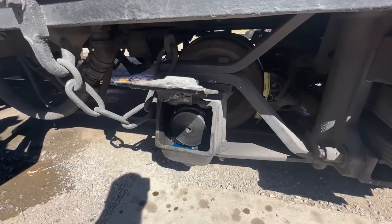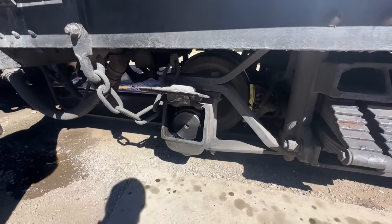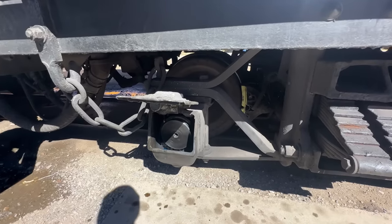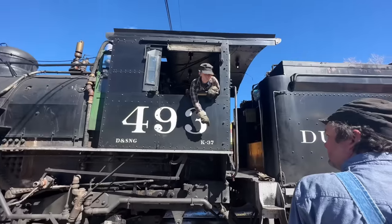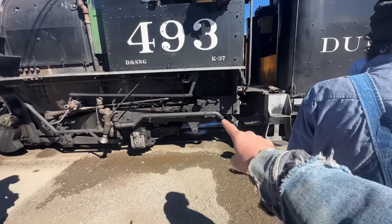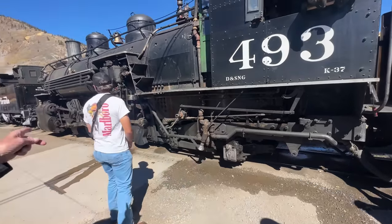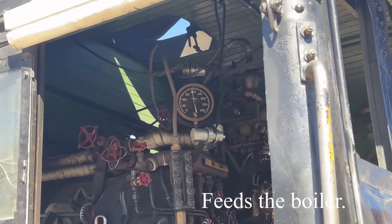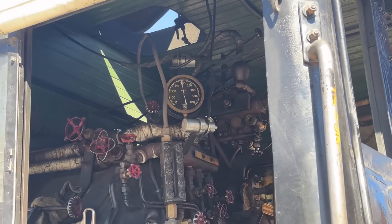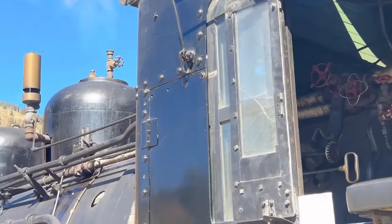Wow. And there's like a rag at the bottom? Well, there's a mop head. It's a mop head, kind of like a sponge with a bunch of cotton waste on it. Oh, I see. The water comes from the tender box and goes through this pipe, and then it feeds the... I'm not sure what that means. Boiler. That's your boiler pressure. 200 psi of steam pressure.